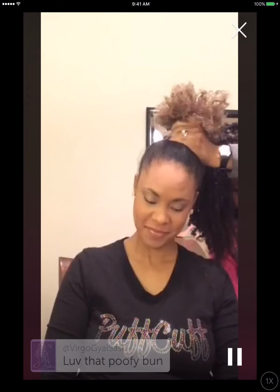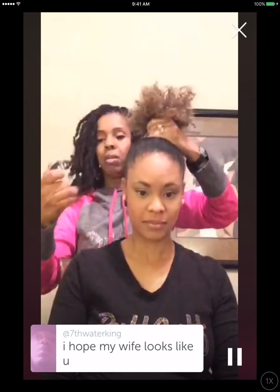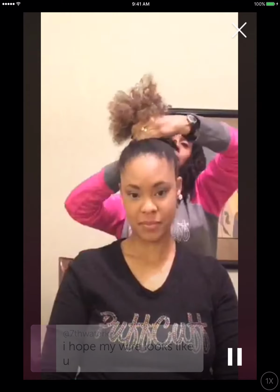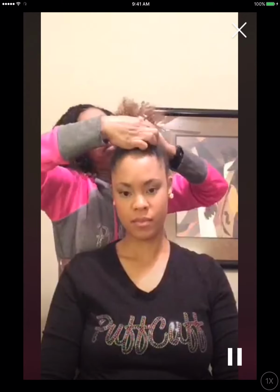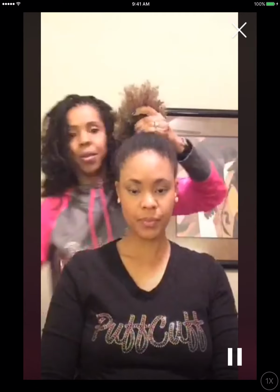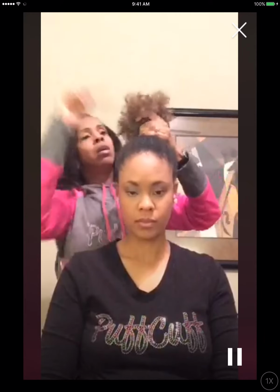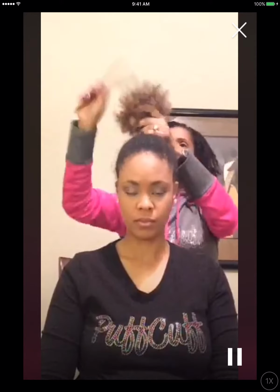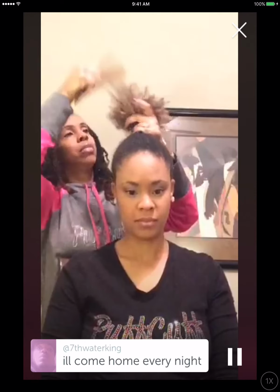So for this, I think I'm going to use the mini, which is this size. This is the second from the smallest. So I'm going to put it up in the mini, not tight or anything. And then, it's easy. This is a trick one of our followers taught me how to do a bun, especially if you don't have a lot of length. You kind of trick your hair into making a bun.